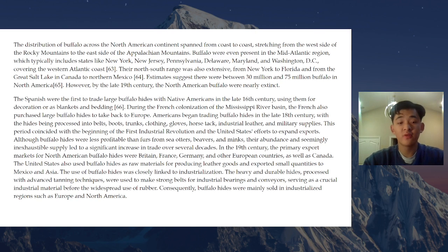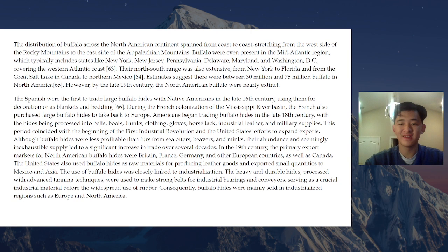The Spanish were the first to trade large buffalo hides with Native Americans in the late 16th century, using them for decoration or as blankets and bedding. During the French colonization of the Mississippi River Basin, the French also purchased large buffalo hides to take back to Europe. Americans began trading buffalo hides in the late 18th century, with the hides being processed into belts, boots, trunks, clothing, gloves, horse tack, industrial leather, and military supplies.